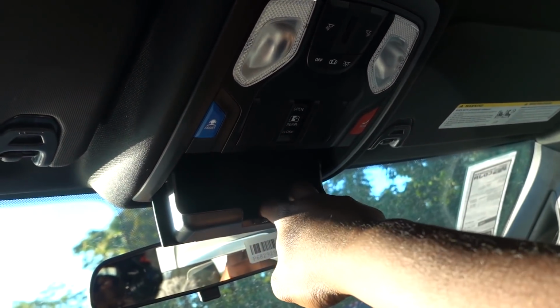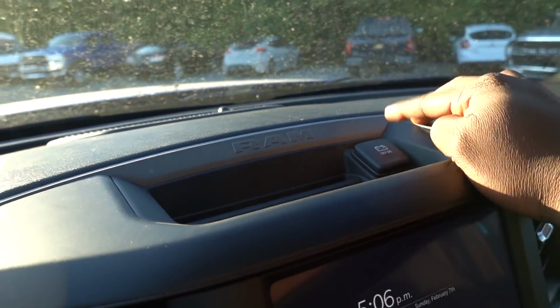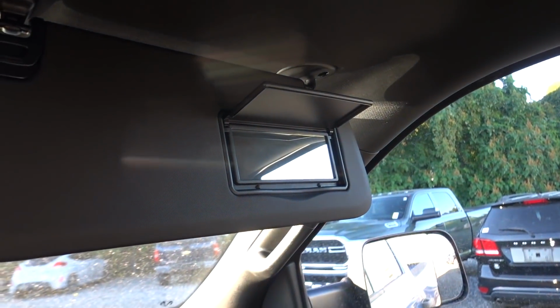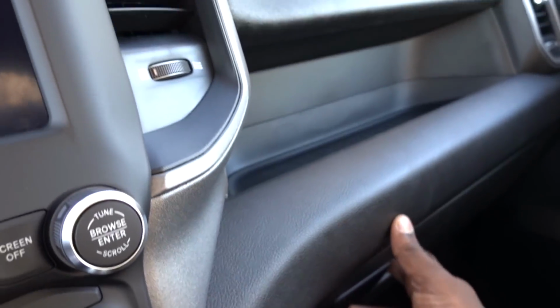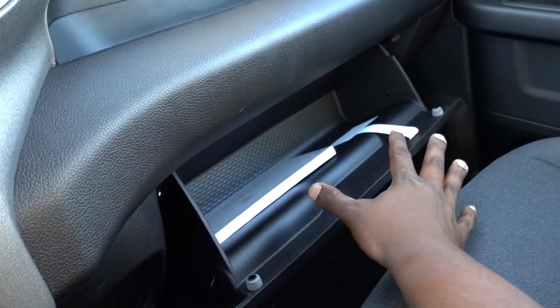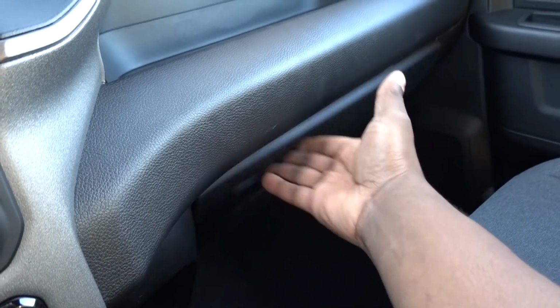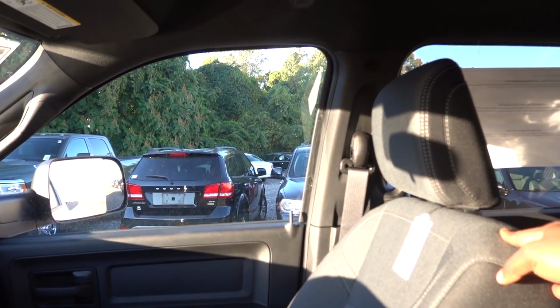Spot right up top for your shades, or right here with another power outlet, old school one. And there is no vanity on this side, but there might be one on this side, and there is. And that's pretty much it for the front. Open storage. If you go to a Bighorn, that would be closed, like it'll be a cover for it. And then decent size glove box. And pretty much everything's the same on that side for the interior.